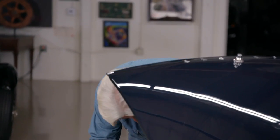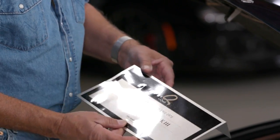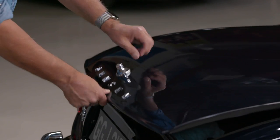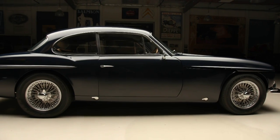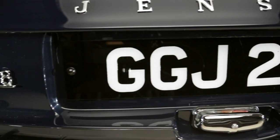See, this car was up at the Quail Lodge, the post-war sports cars, Jensen C-V8 Mark III. There you go right there. You can get a couple of suitcases in there if you have to. But this was just a high-speed touring car. It had a top speed about 130 to 135 miles an hour, which in 1965 made it just about the fastest car you could get in England at the time.